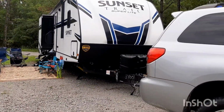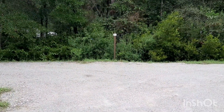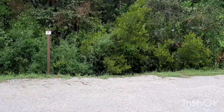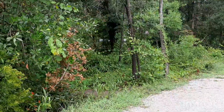Alright, so we're going to go around this way. We're going to walk over here. And we're going to walk up the next row. So there's another street light right there on the corner. They're 133. This is up against the woods over here. This is the back side of the older side of the campground.